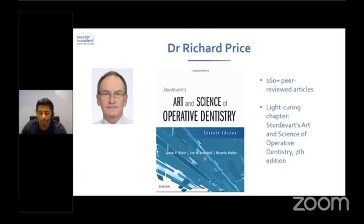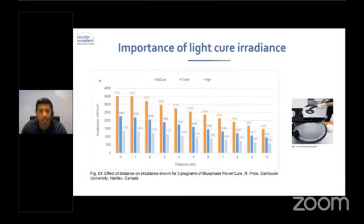And so he did a study on light cures and the effect on how much intensity we lose over distance and with different intensities. He compared the Ivoclar Vivadent's blue phase power cure. He used the turbo mode, which produces around 2,000 milliwatts per centimeter squared, and then the high mode, which is the standard one you commonly find in many light cures, around 1,000 to 1,500 milliwatts per centimeter squared. And what you can see is a considerable difference when you lose that intensity.